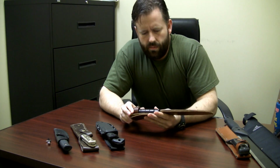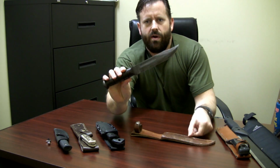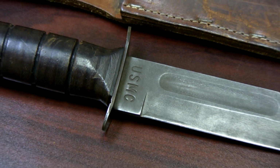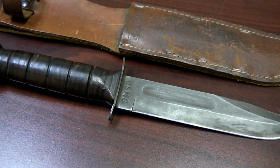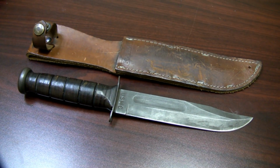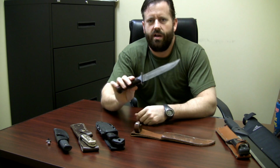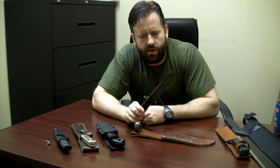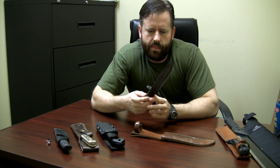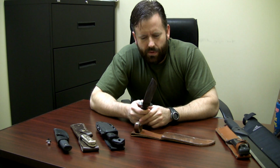Okay, then we have, this is one everybody probably knows, the K-Bar USMC fighting knife. Leather stacked handle. It's got good grip to it. They've probably sold a billion of these. These were GI issue for a long time. I'm not sure if they are right now.